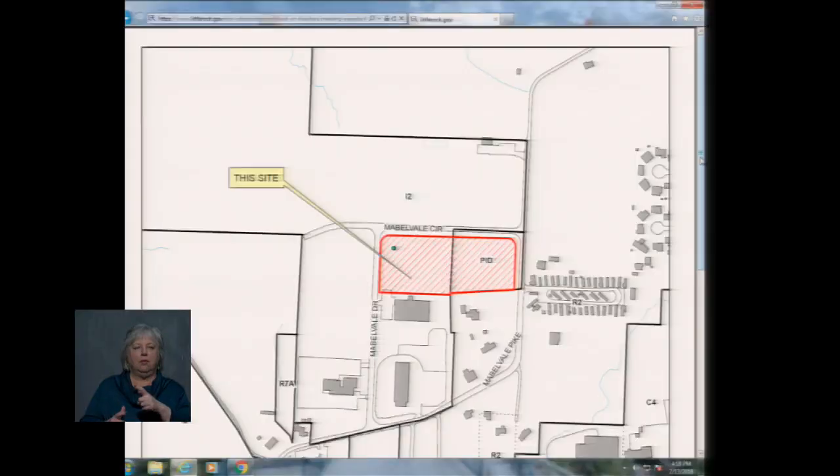It's going to be the whole section there? That whole section, yes. The original one, the PID coming in, was a church development too. It just didn't go. They're looking to sell for another larger church development. And that's one home over to your right? Yes, ma'am. Okay.